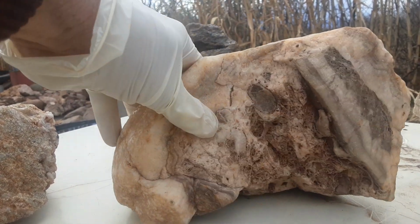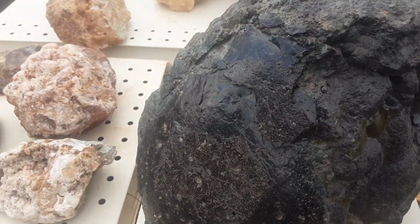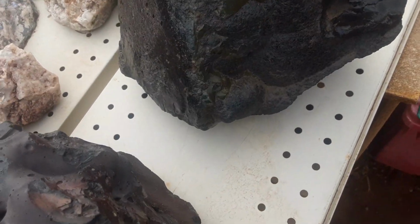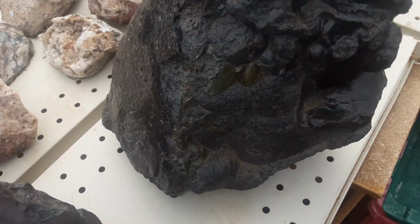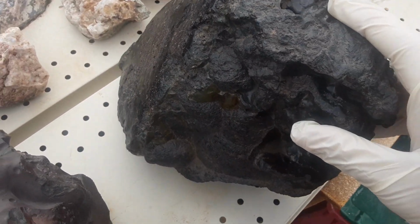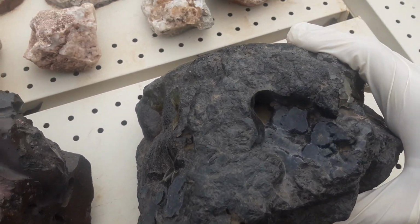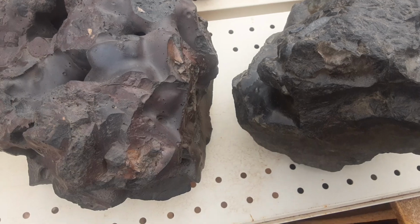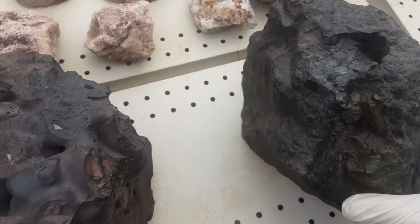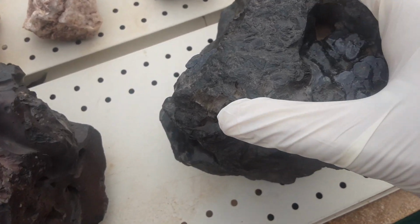Anyway, these, once again, are really heavy. They look like they have a lot of different types of metal in them. They're not really magnetic. They also have this fusion type, crusted surface in places. Not entirely. You still have the same structure though, even all the way down to the smallest little stones.